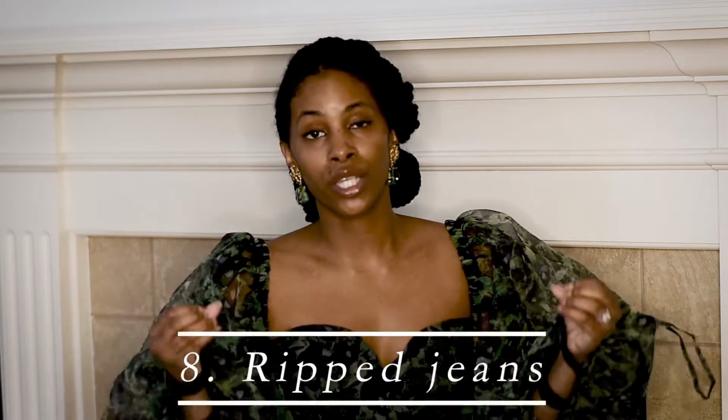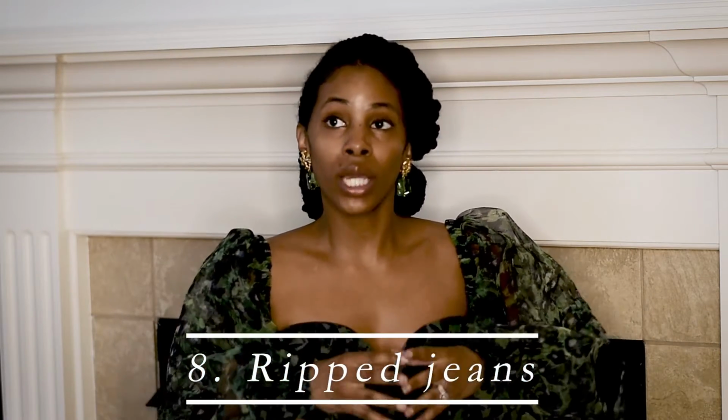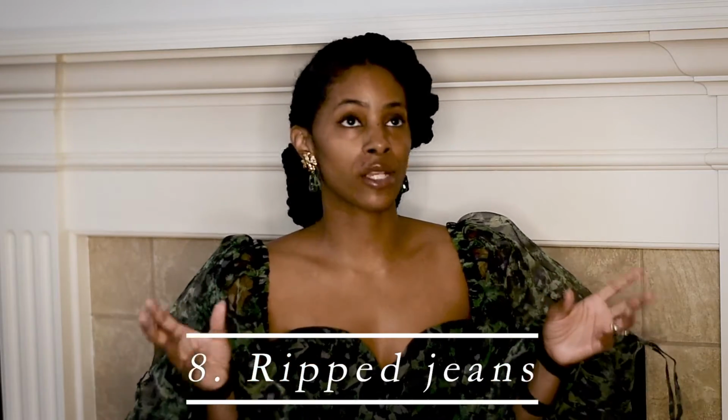Okay, the next one, again, this is probably going to be very controversial. I know this is more for my edgy ladies: ripped jeans. And I'm talking about the ripped jeans where you might as well have on shorts. I've seen ripped jeans where there's a hole all the way from mid-thigh to your ankle, and the only thing really tacking it on is a cuff at your ankle. It just doesn't look good.